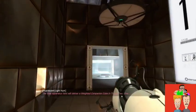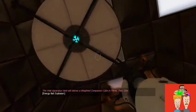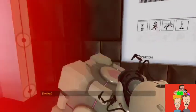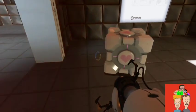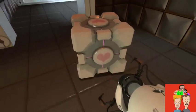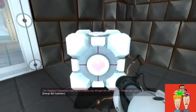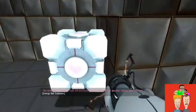Apparatus and will deliver a weighted companion cube in 3, 2, 1. Hi, baby. I love you. This weighted companion cube will accompany you through the test chamber. Please take care of it.